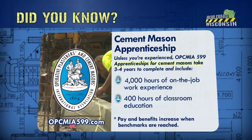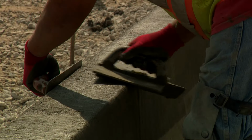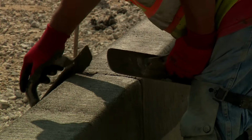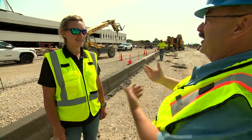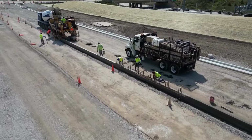So what is it, about a 3-year apprenticeship? You can complete it in 3 years. Some people take a little bit longer, into 4 years. Depends on how many hours you consistently work, but minimum of 3 years. Well worth it. It's a great, rewarding career. Again, as I mentioned earlier, I have a lot of buddies that are in the concrete side of the business, and they love it. Yeah, it's hard work, but it's very satisfying at the end of the day.